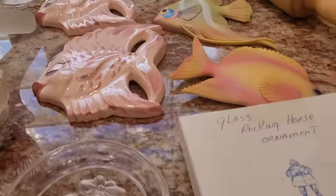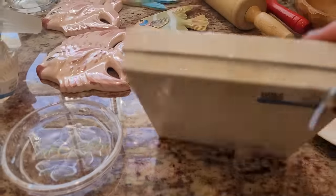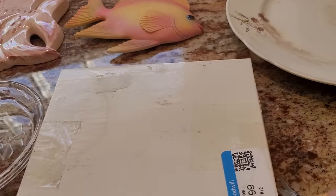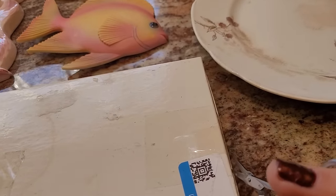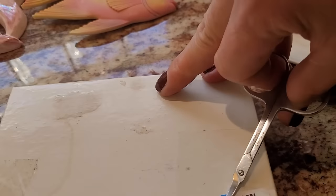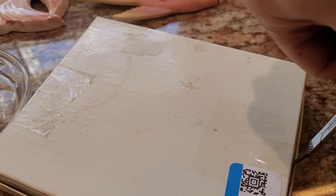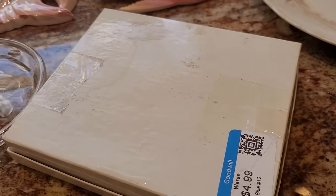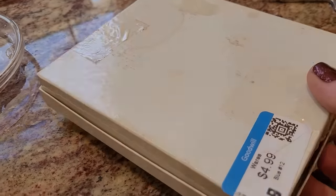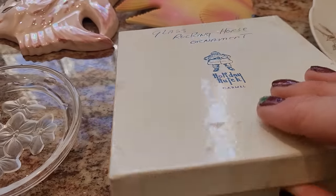Now, last but not least, let's get into our rocking horse ornament. I am going to, let's see if I can do this on camera. Take some scissors. Ziggy, I wish you could help me with this. Just need you to put your paw on it. There we are, it's working. All right, let's see. This was $2.50. Let's see what it has inside.